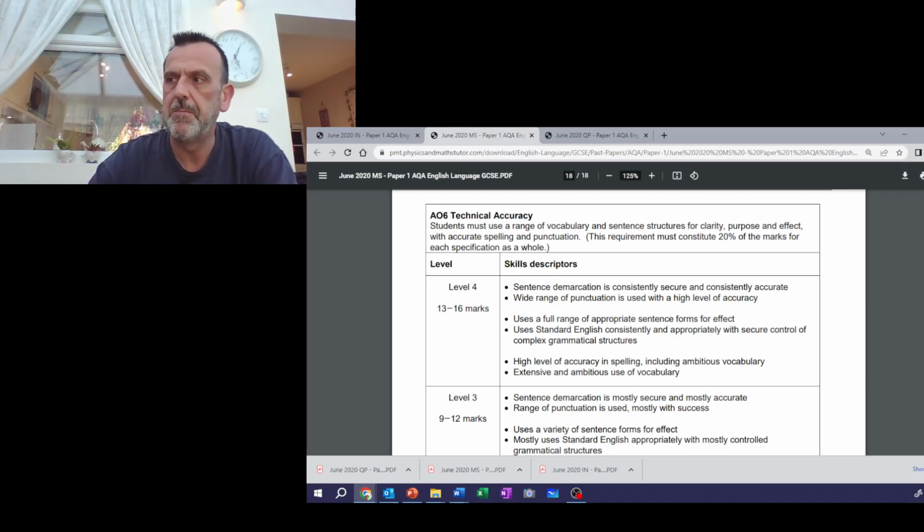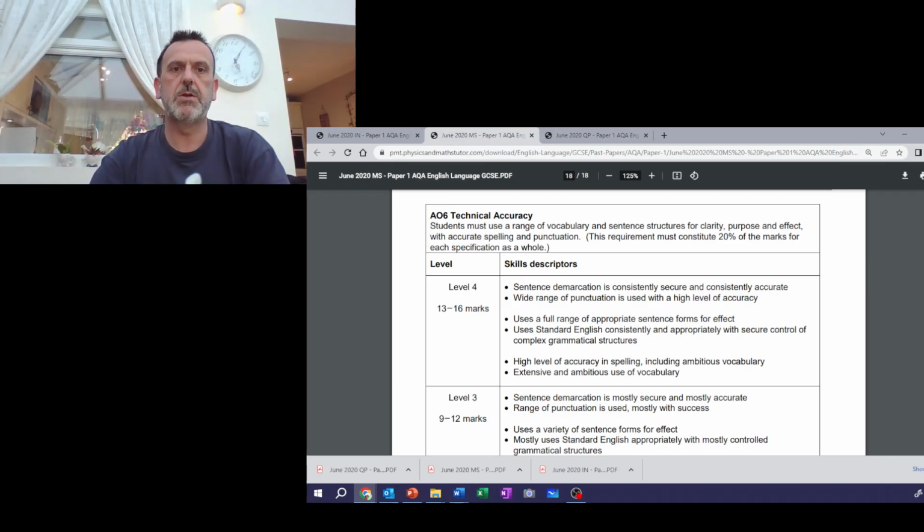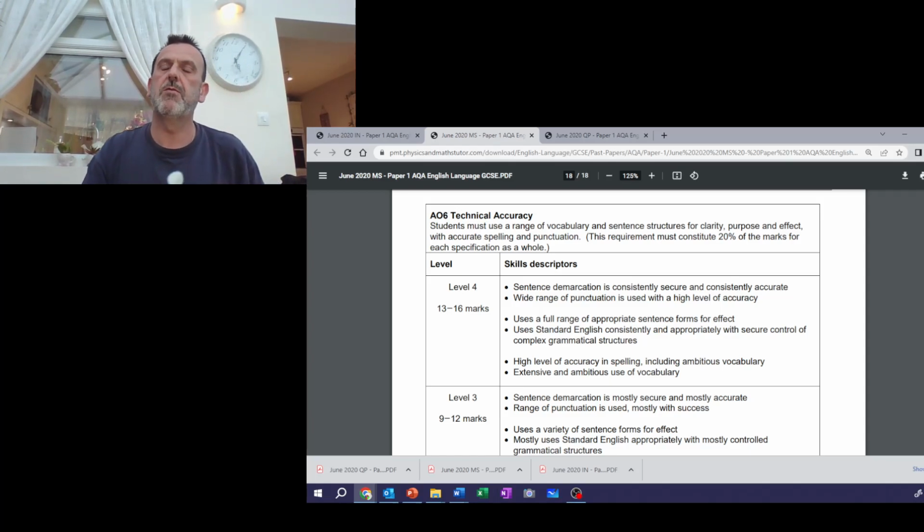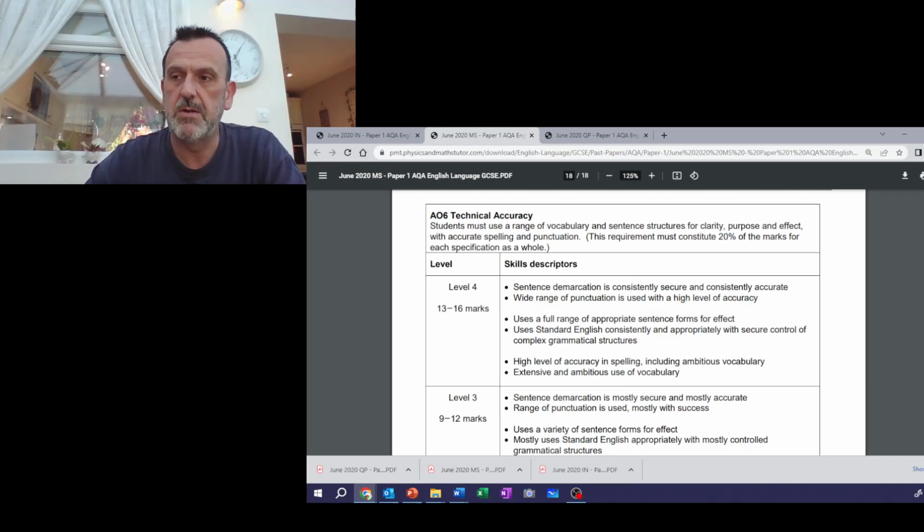And obviously the last 2 bullet points, and I really want to make this as clear as I can. There is a bullet point for spelling. There is a bullet point for extensive and ambitious use of vocabulary. If you have a word you want to use and suddenly you can't remember how to spell it, you are better off using it if it is the right word, because you will gain the marks for the vocabulary. Now obviously if your spelling is like mine and not ideal, you are likely to get 16 out of 16. However, if your vocabulary is really good, like mine, you are probably going to be able to get into level 4 with some spelling mistakes.